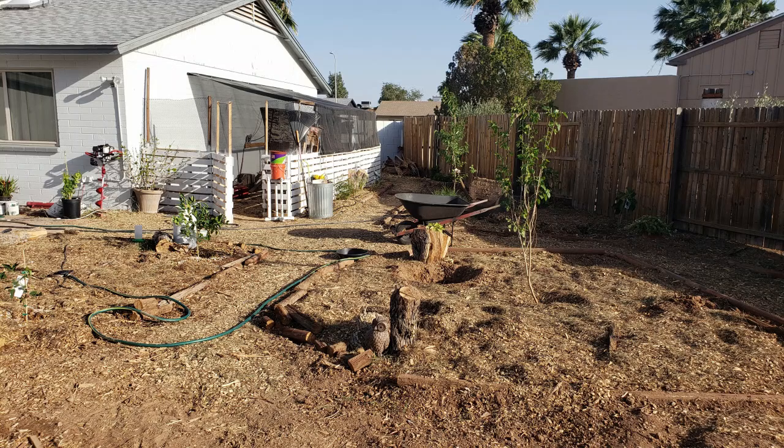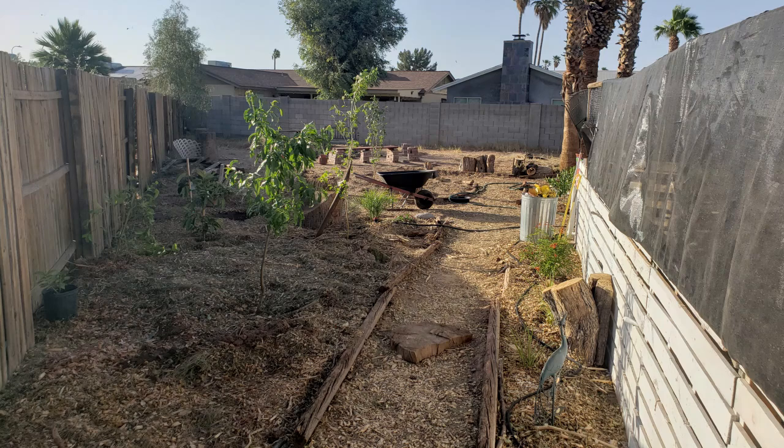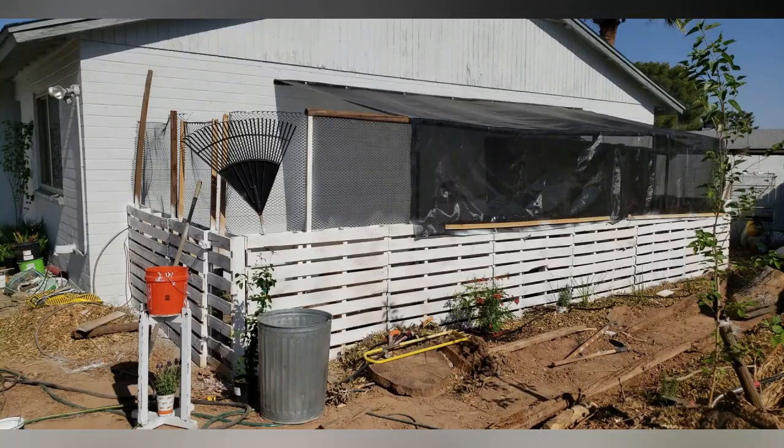So I just started covering the backyard with mulch, started soaking it with water, lots and lots of water, and continuing to do research, a lot of research, on different plants, tropical plants, food-bearing plants, to see what could grow.